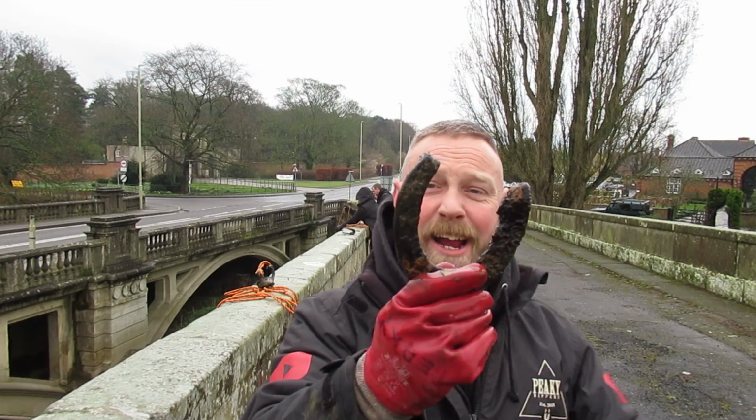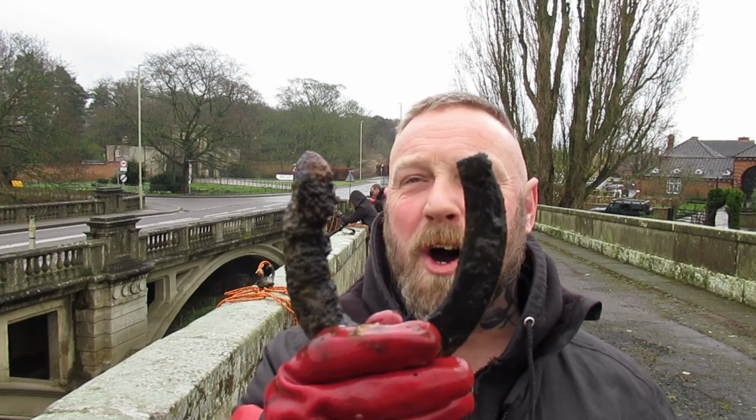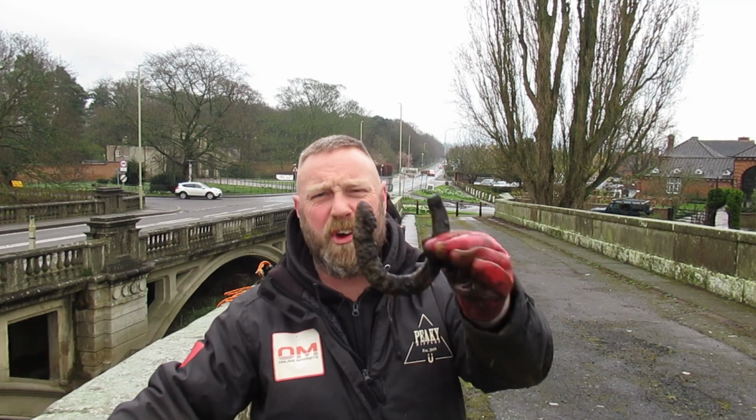First horseshoe of the day, and that is quite an early one. You can't beat that. You can't beat a horseshoe from a very old bridge. It just ties in with when they used to bring the horses across and stuff like that. Just picture it in your head.